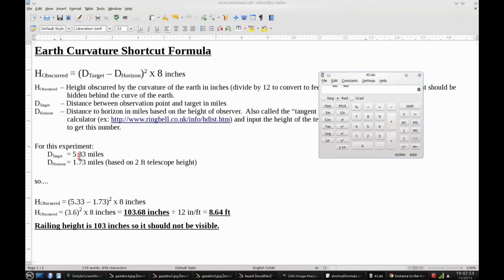Okay, so distance to target 5.33 miles, distance to horizon 1.73 miles, so I'm just going to subtract this from this. So that is 3.6 miles. If I square that, I get 12.96. If I multiply that by 8, I get 103.68 inches. And if I divide by 12, I get 8.64 feet. And the railing height was 103 inches, so it should not be visible based on the calculation.